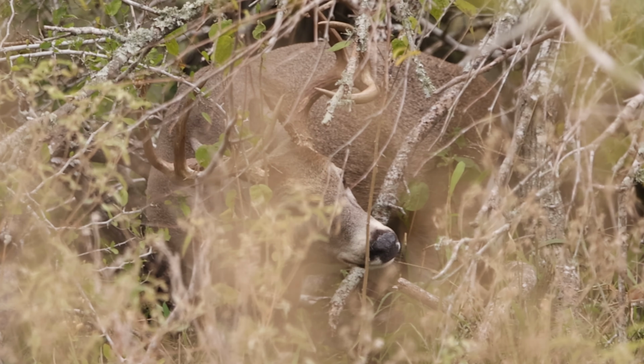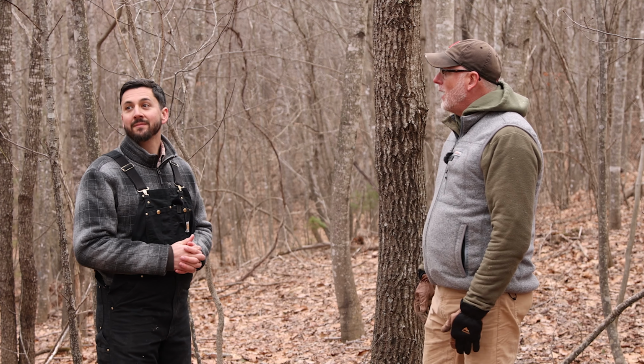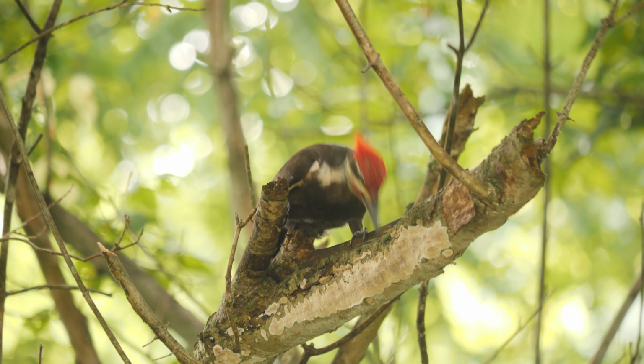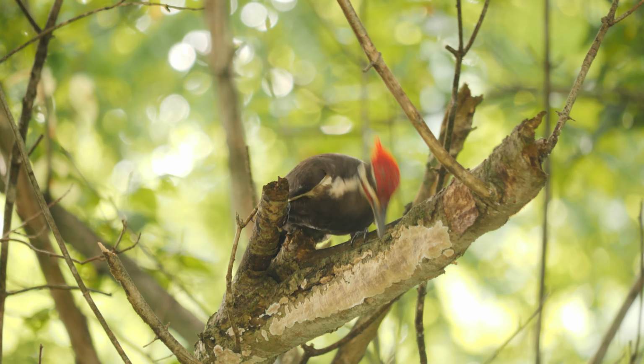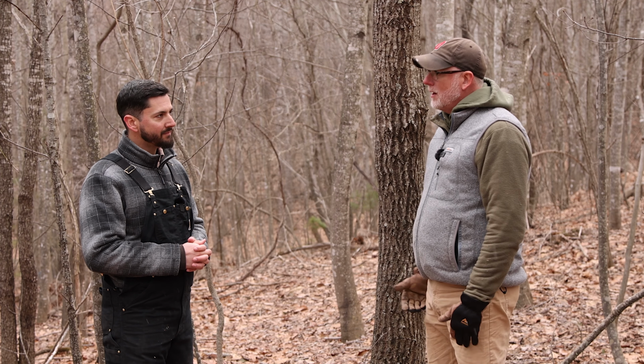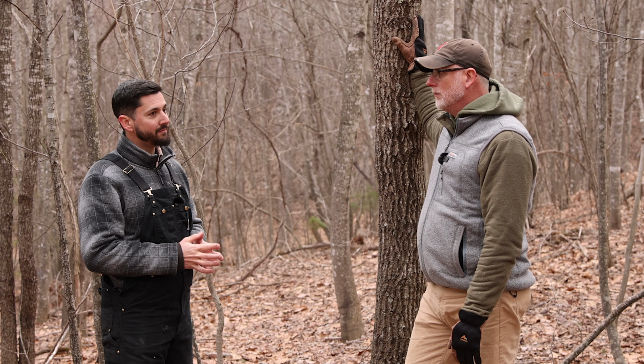The forbs and browse that are going to be promoted, the dead trees, the wildlife that's going to utilize the dead trees, from woodpeckers on. It's such an ecosystem that we never talk about, and it all stems from timber stand improvement. It's really lacking throughout the country. I mean, we're losing our oak species because of it as well.